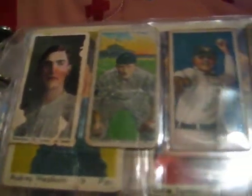Here's some old sports cards, old tobacco cards that I got over the years. There's even one of a coin, a Sweet Caporal coin. And then these are modern tiny little year 2000 Pacific cards. Those are miniature cards. Those are really awesome. I have a bunch of those.